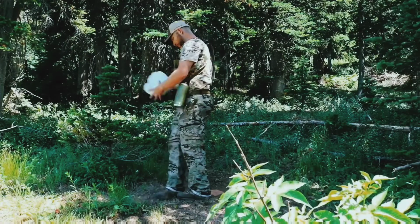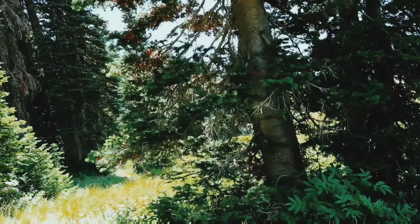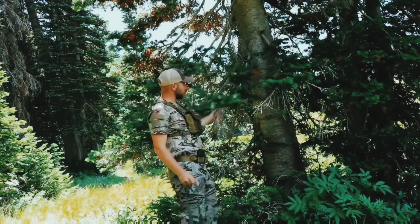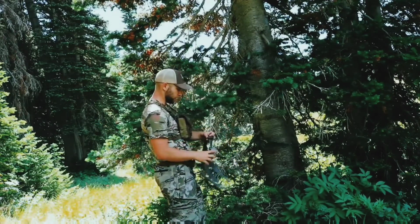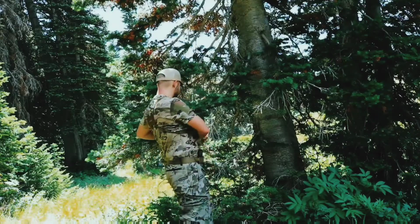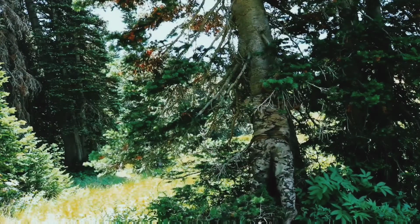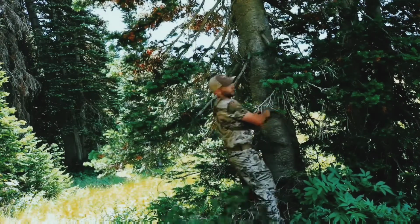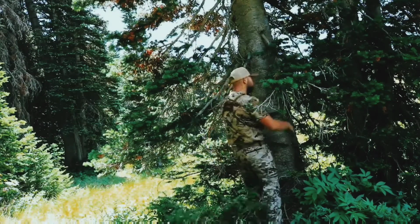And then I'm going to set the trail camera over here on this tree right here. Gonna have to trim this branch off most likely, but I think I can get it around that tree to see right here. So let's get this on and get it going and head out. Hey, don't let anybody tell you that hunters aren't tree huggers, because when we put on trail cams, we hug trees too.